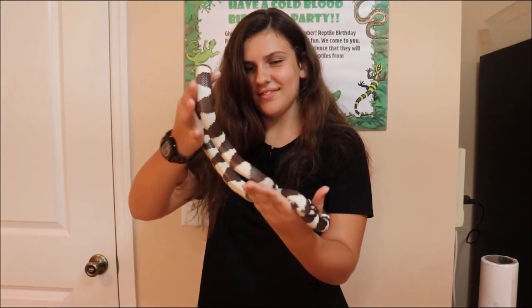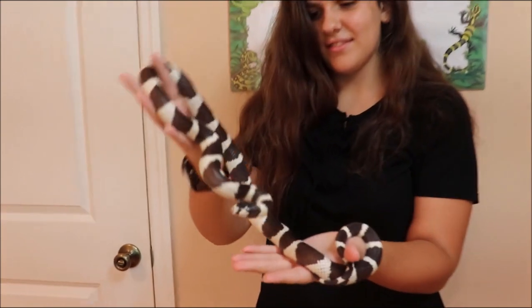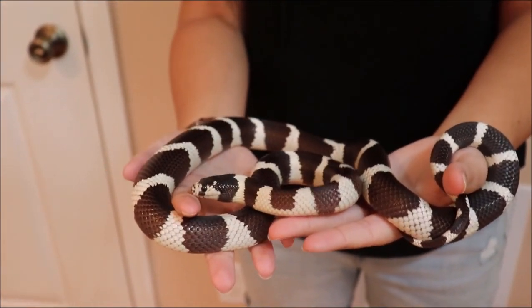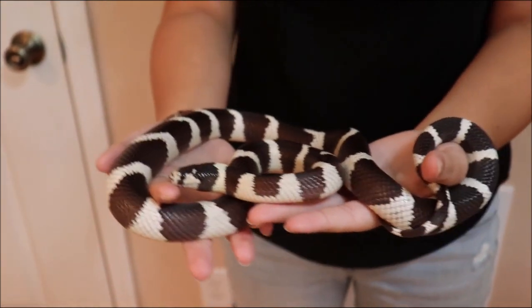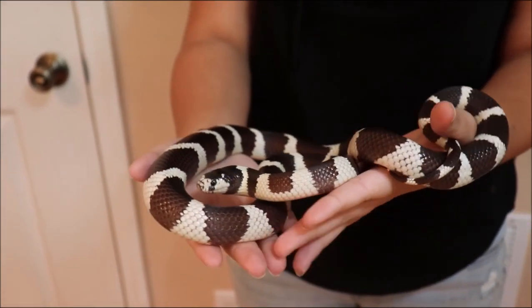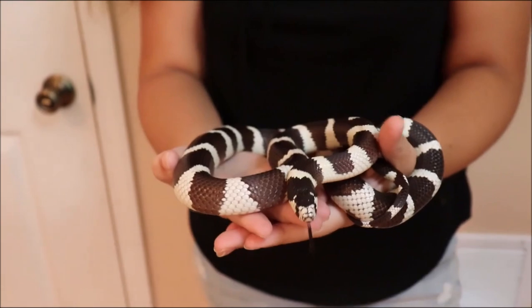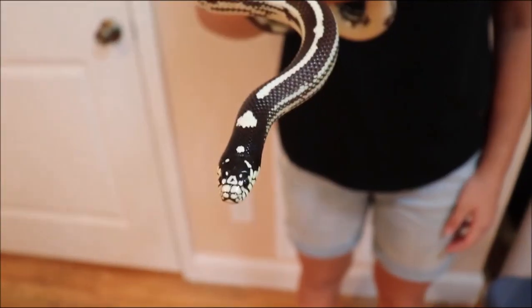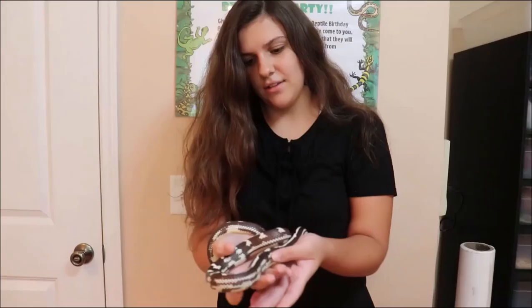First of all, we've got the Desert Phase. Now, this is not to be confused with the Desert King snake. The Desert Phase of the California King is typically the black and white phase. We have these animals both in a banded variety like you see here, and also in a striped variety like you see here. And sometimes they also come in what's called an aberrant pattern, where they're neither banded nor striped completely, but somewhat a combination of both.